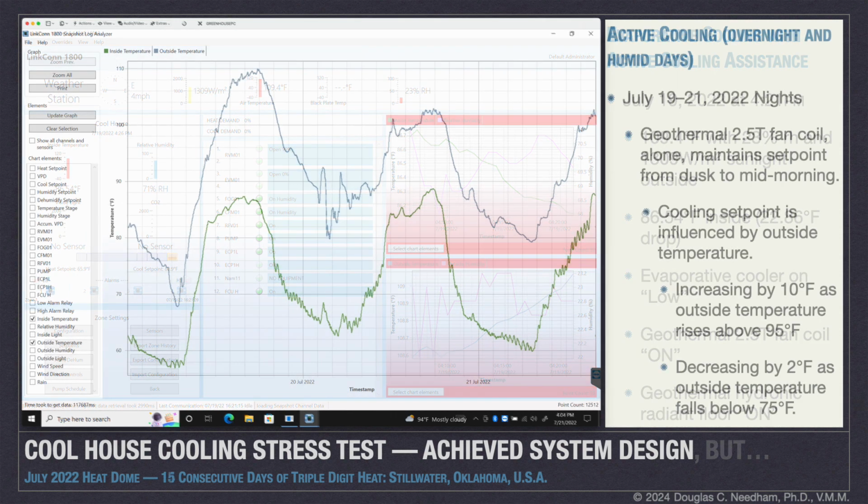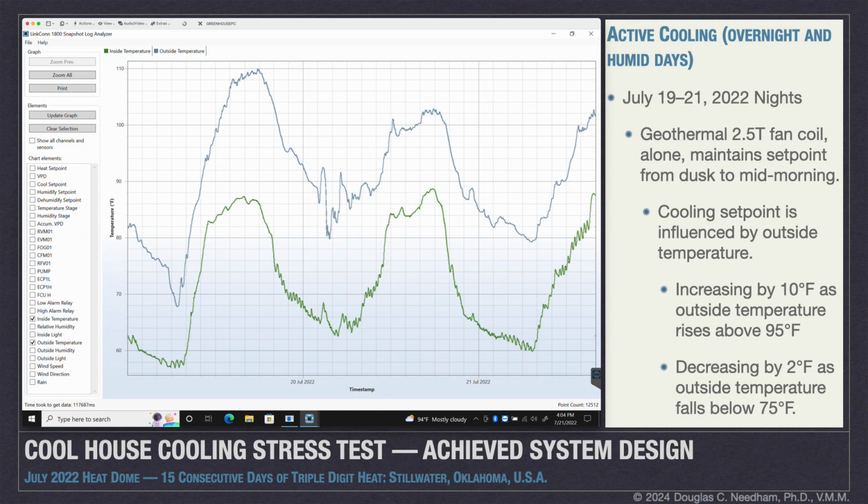But here's what I can do, and here's what's so important with cool growing orchids. They will tolerate a few hot days if you can get them back down cool at night. So at night, the greenhouse automatically goes into active cooling. The vents all close, and it uses just that fan coil. This is overnight, and on humid days, it's just the geothermal fan coil and the chilled floor. And you can see here, green is the inside temperature.